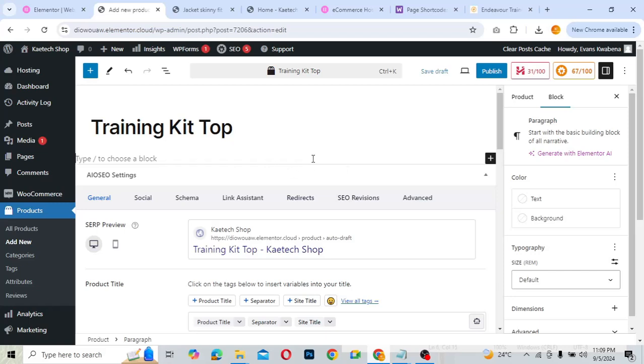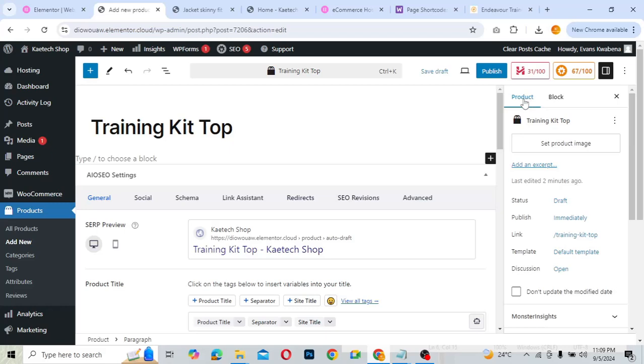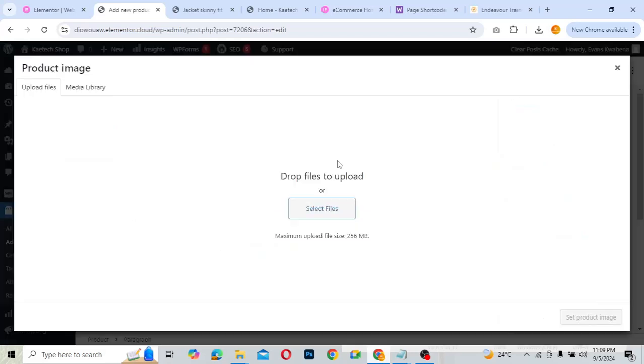Now before I even go over here, I want to set the product image. So I'll go to product over here. Okay, now you see, if I start typing over here, it changes to blog. But if I want to go to the product setting itself, I have to click on the product over here. So I'll set the product image. So I'm going to click on this one.